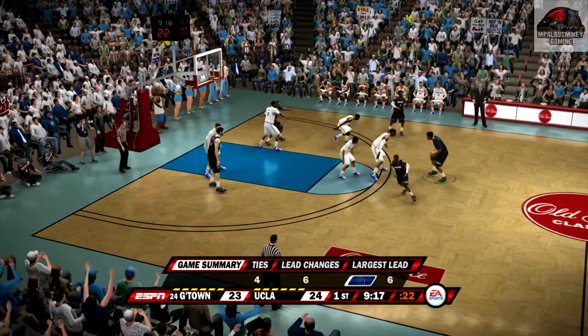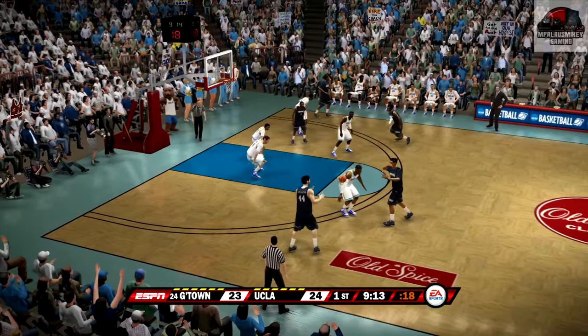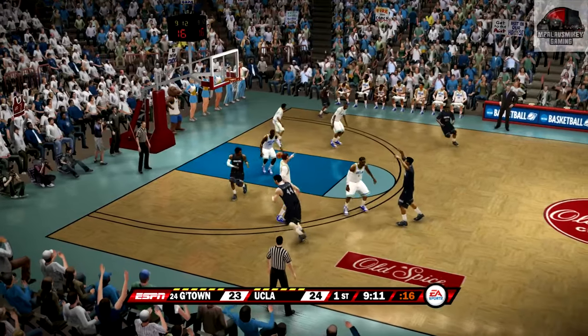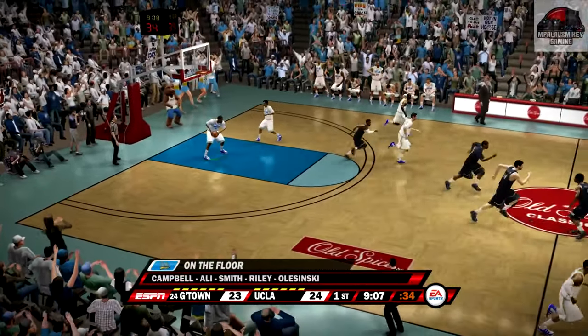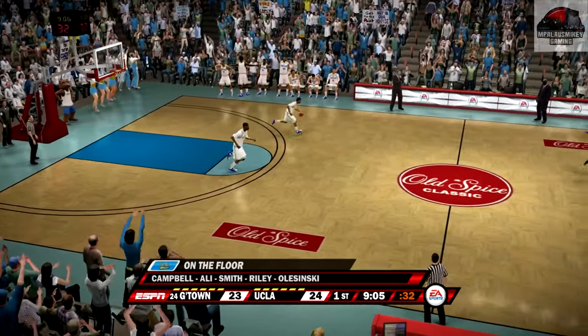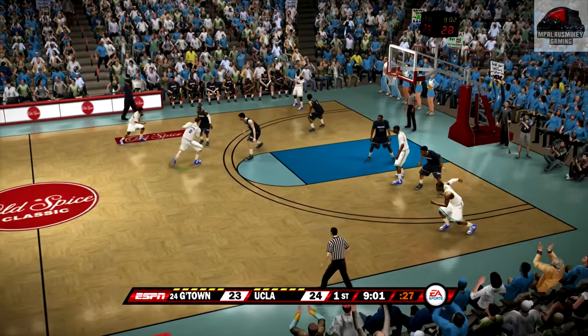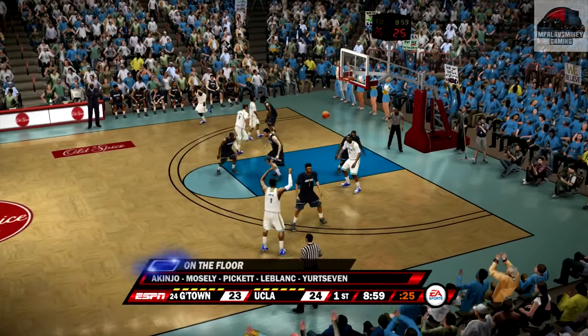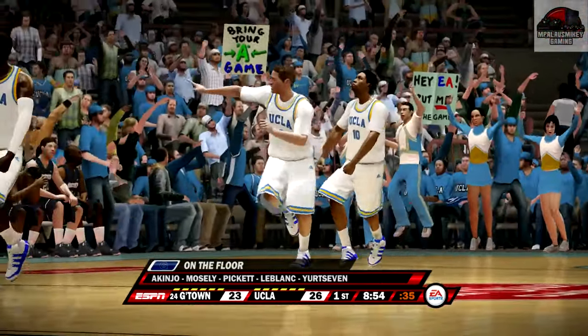Up and inside! Inches away, and he missed. Gave it up. Both teams are looking to get something going here. Down inside, he attempts the jump shot. Excellent jump shot right there.